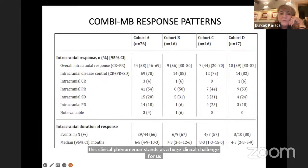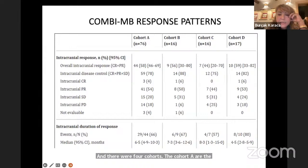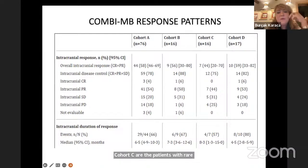When we look at the response patterns of the COMBI-MB trial, there were 4 cohorts. Cohort A are the asymptomatic patients who have not received any local therapy before. Cohort B are patients with asymptomatic brain mets, again, who had received some local therapy, mainly radiotherapy. Cohort C are the patients with rare BRAF mutations, BRAF V600 D, K, R, and cohort D are the ones who are symptomatic with rare mutations. What we see here is that the best overall intracranial response is 44%, and there were some CRs in cohort A and cohort B, and of course cohort C and cohort D have less response.